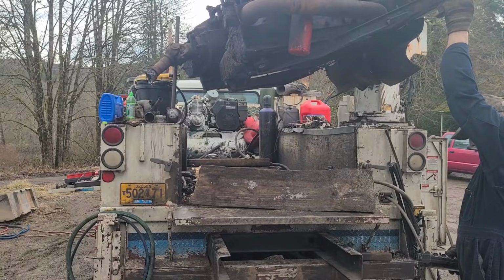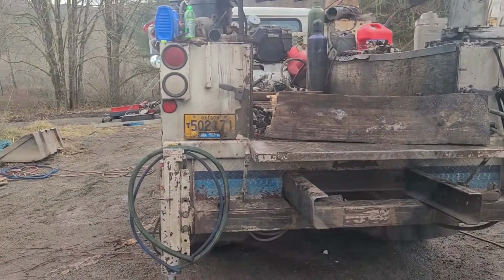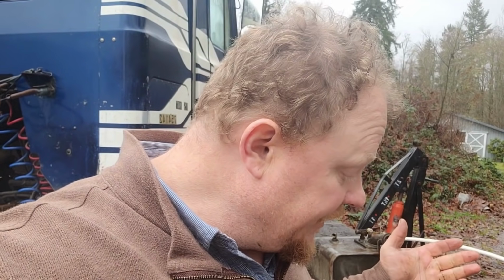Watch your hammer. Hold up. So sadly, we are at the last step for the Buffalo bus. She has been hauled away, and you're gonna love this because this is genius. I did it myself.